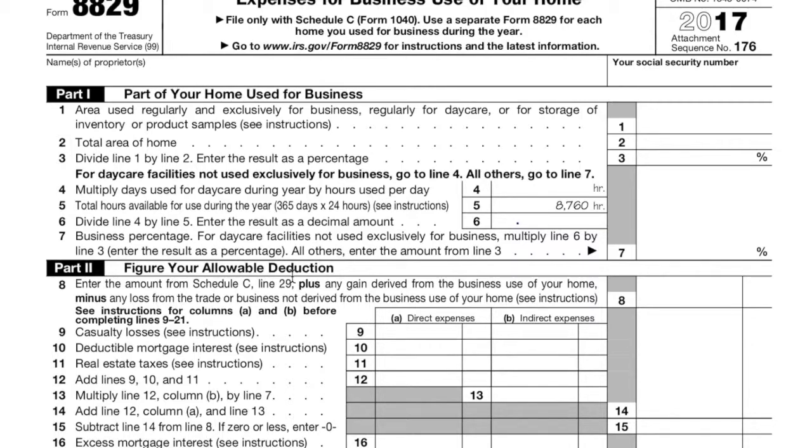We're going to calculate a percentage of the square footage, the square footage of the office divided by the total home square footage. Then we're going to allocate expenses to direct and indirect. And then when we're all done with the expenses, we're going to test those expenses against the business profit and deduct the lesser of the business profit, or our home office deduction.